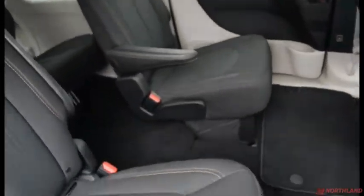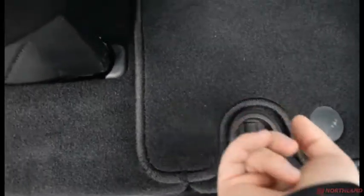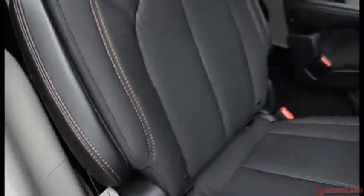Let's take a look in the back. Open this guy up. Lots of room back here. It does seat 7 people altogether. Very nice seats as well. They are stow and go, as I said, so all you gotta do is fold this guy up right here, just like this. Then all you gotta do is pull this little guy here, and it does fold right into the floor, just like that.